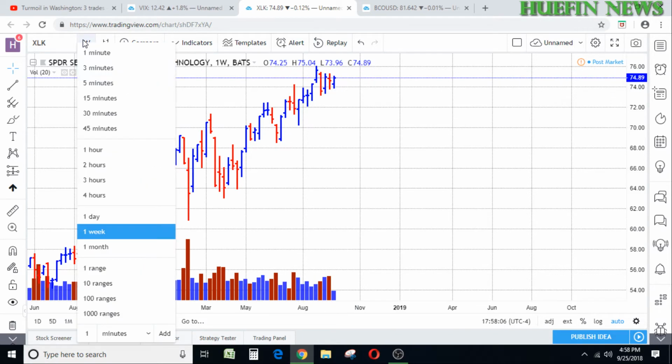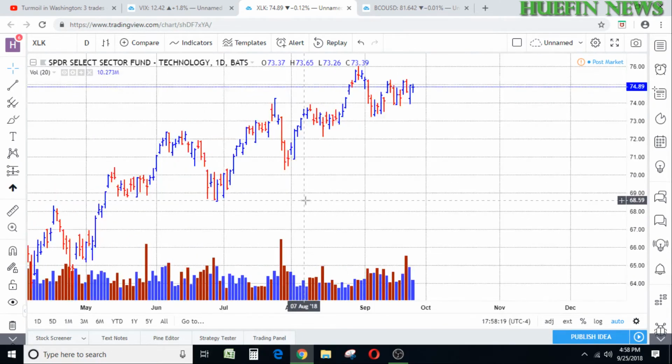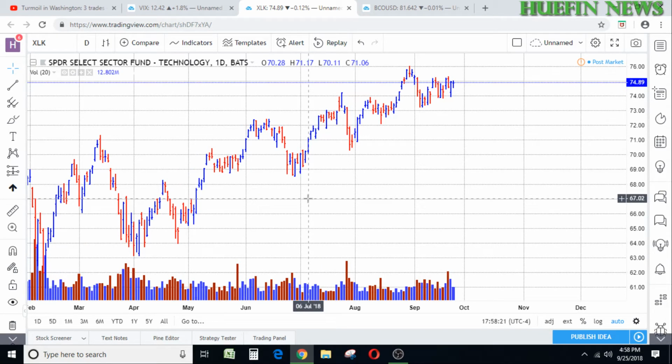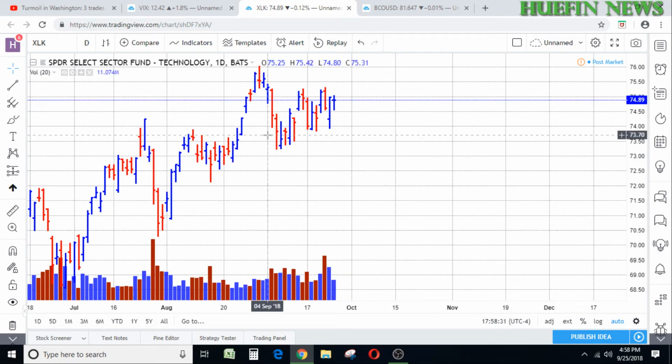The daily price chart for the XLK continues to show you the same depiction. We are seeing some weakness coming in, but the market is not convinced that it's ready for lower prices as of yet. So in the short term, XLK may have another boost to the upside around $76, maybe fall a little bit lower than that. But definitely the weakness is coming into the market.